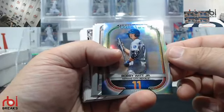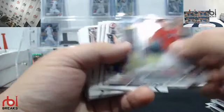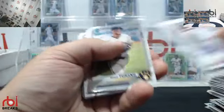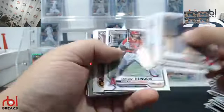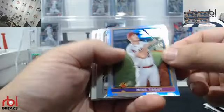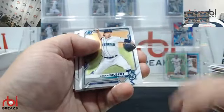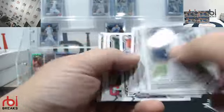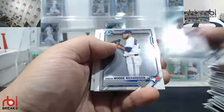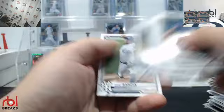A nice top 100, Bobby Witt Jr. insert for the Kansas City Royals. Detmers and Lauer chrome for the Angels and the Rangers. Torkelson and Bailey chromes. Another Mike Trout retro Bowman insert. Kierstad chrome. Logan Gilbert chrome. Dominguez paper. Kirby and Woods Richardson chromes. And finish up with paper.